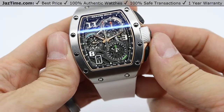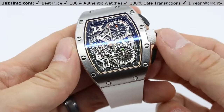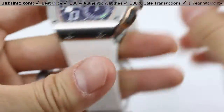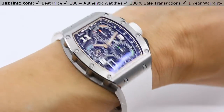It's easier on the wrist than an RM 1103, which is a 49 millimeter watch. This one's only 38 millimeters from side to side and 47 millimeters from top to bottom, so it just sits perfectly on my wrist. Keep in mind I have a mid-sized wrist, so this watch is going to wear easily on my wrist. And it looks proper, it doesn't look too bulky.